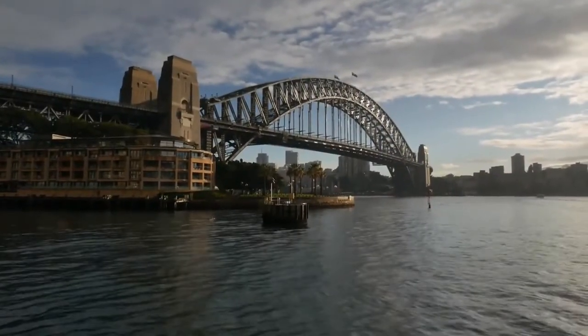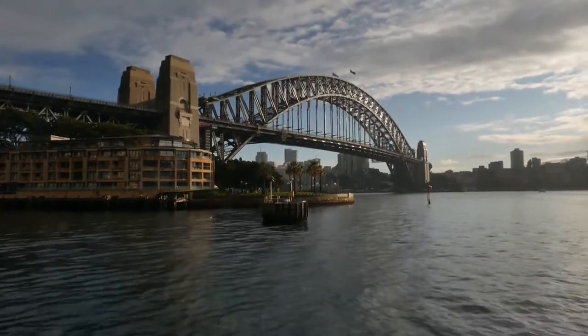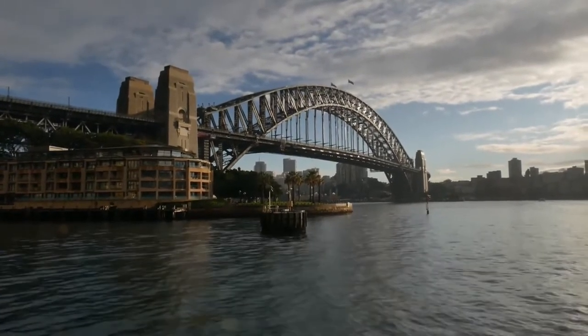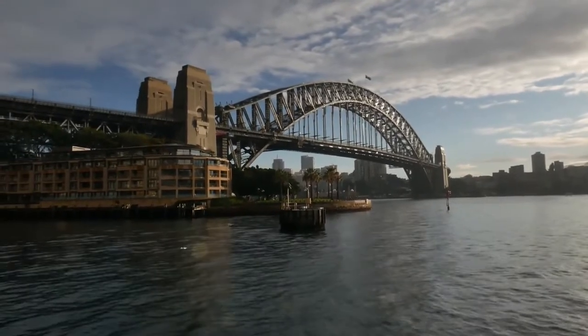This is the Opera House and the Harbour Bridge. I mean, it's the Harbour Bridge. No one around, perfect. So this is the best time to go and see the Opera House and the Harbour Bridge at the same time. So that's the view.